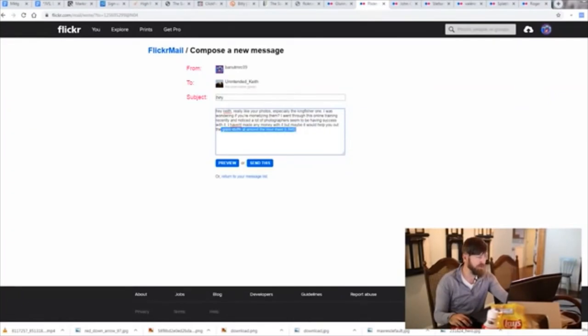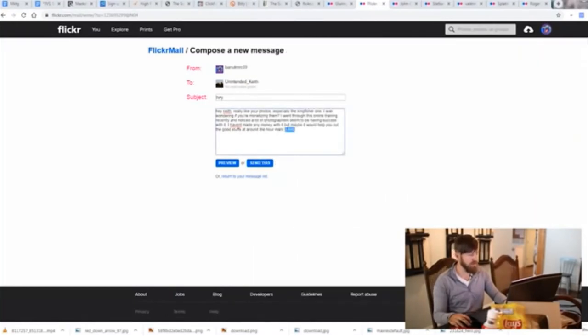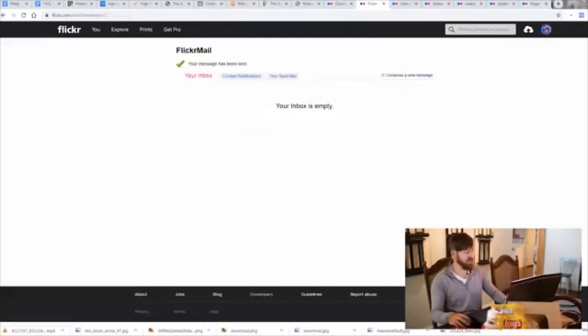The good stuff's at about the hour mark. It says links, so the things in the brackets are what you want to replace. So we're going to copy and paste our link and post it right there. I'm going to copy this because I'm going to send this to everybody, or I'm actually going to change some of this. We click send, and boom, it says our message has been sent.